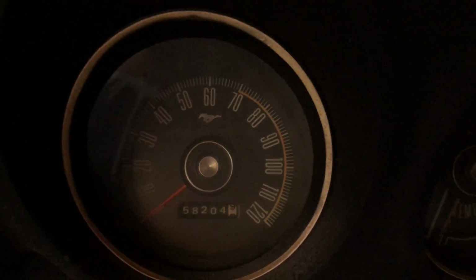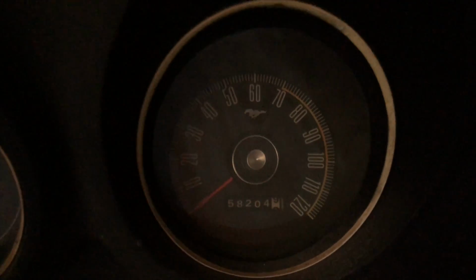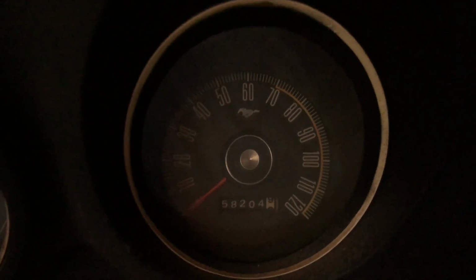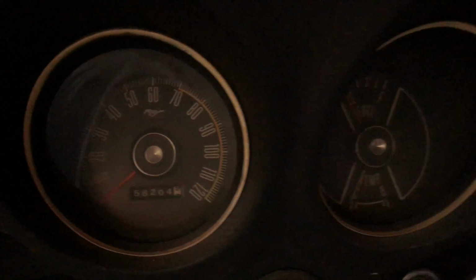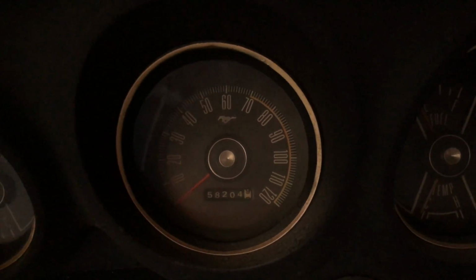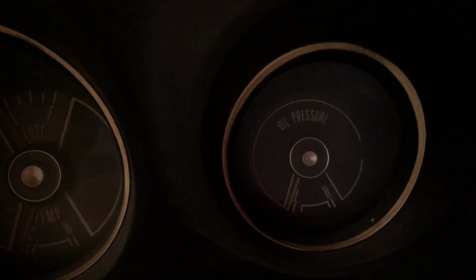And then we have the... What do you call the... Oh, wow. I'm blanking on what it's called. Speedometer. Speedometer and the odometer. 58,000 miles. That's not that bad. But, yeah, on the registration it says that too, so I'm cool. Then we got the fuel gauge and the temperature. What's the bottom? The oil pressure. We got low to high.